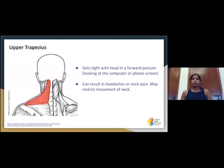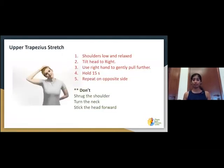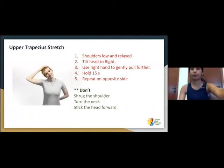So one of the most common muscles that gets tight, and I'm sure most of you have experienced tightness here, is the muscle along the neck. We call that the upper trapezius muscle. It goes from about here and enters into here. So this typically gets tight when you're staring at a screen for a long time, or if you're in that hunched, rounded position with the head sticking forward. When this gets tight, it can result in headaches or neck pain, and it can also restrict movement in the neck.